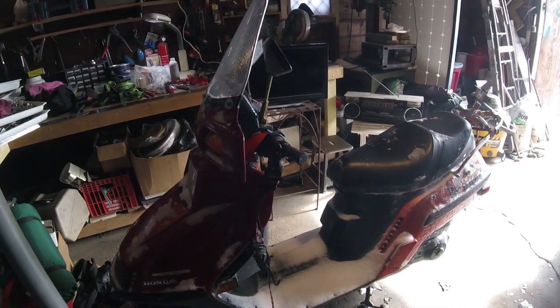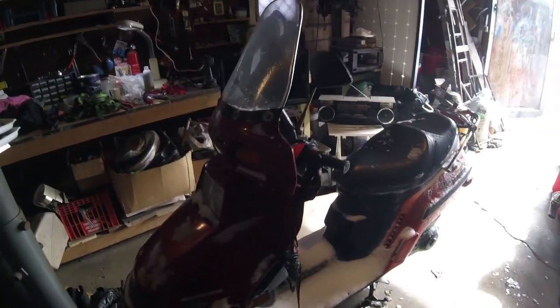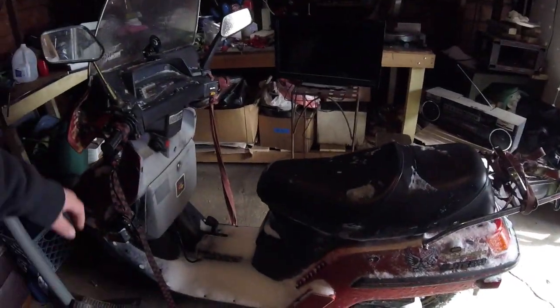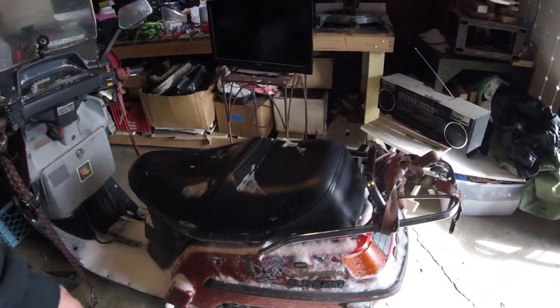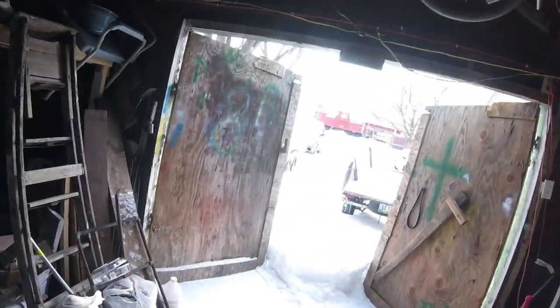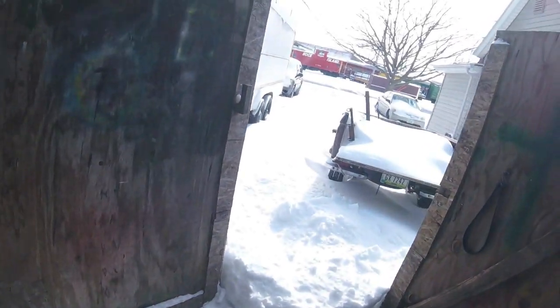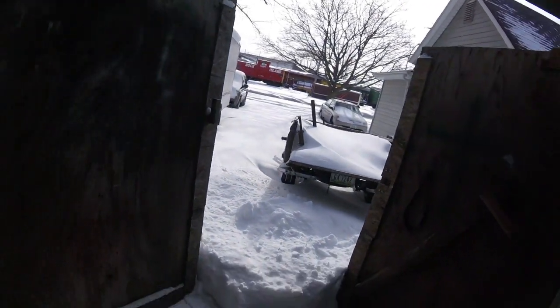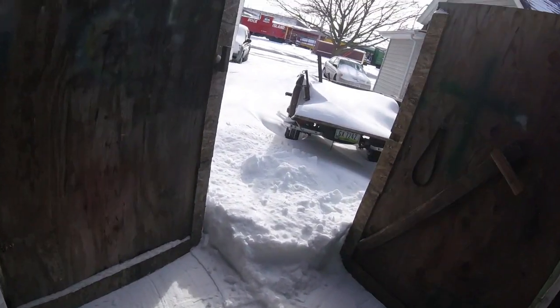Well, we finished our trip, finished our scooter adventure. Got home last night in a nice storm. This is strapped to the front of Brenton's truck. And here's the leftovers from that snow storm last night. We had a fun time getting through that on the way home, and that's a story in and of itself.